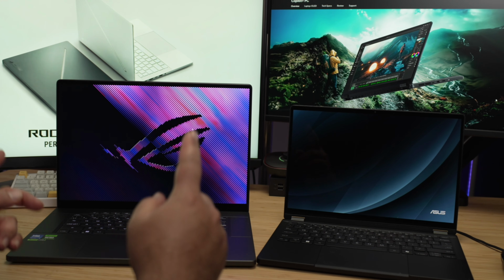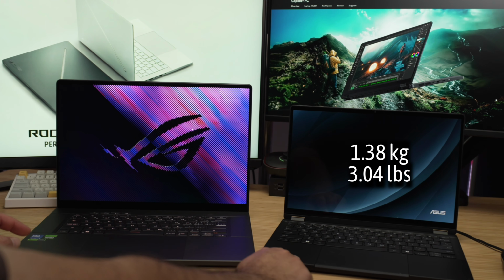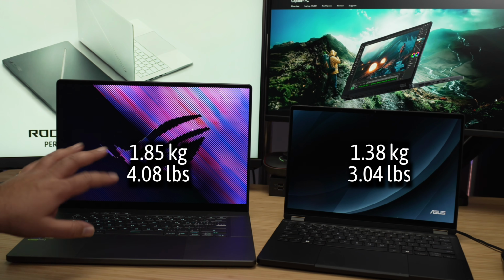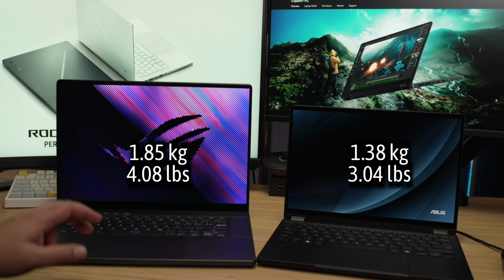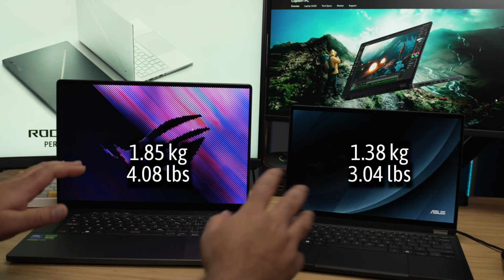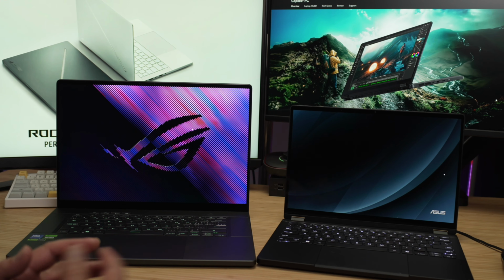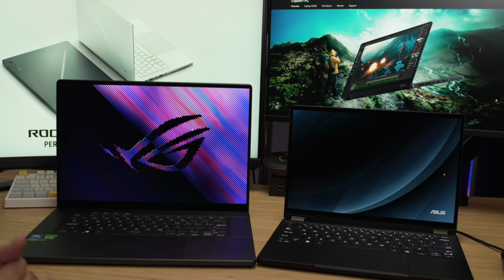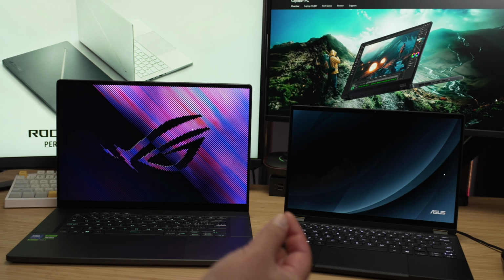Another thing to mention here is weight, of course. This one here rocks in at 1.38 kilograms. This one is, I believe, at 1.8 and change kilograms, but roughly 3 pounds, 4 pounds. That's what you need to know. They both have 200 watt power adapters though, so no differences there. And of course, with the latest model years, ASUS has opted for the square pins here, which is a proprietary plug. So that's something perhaps you should take note of.